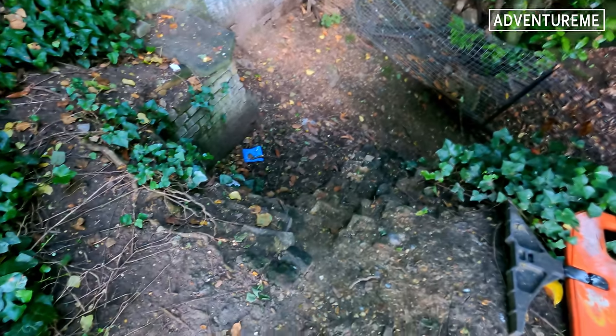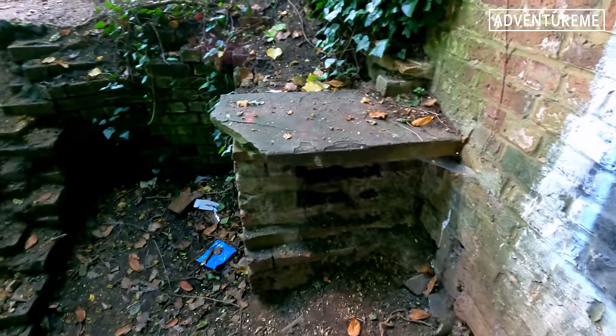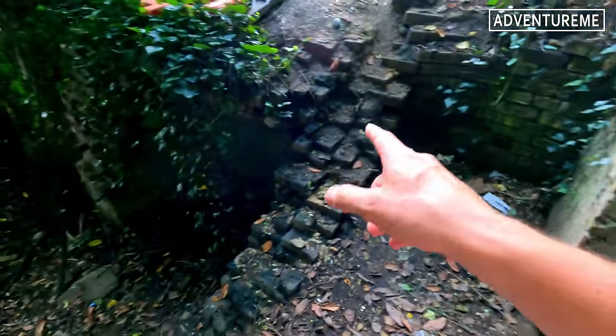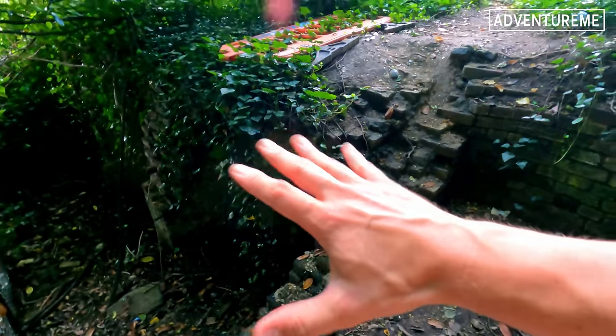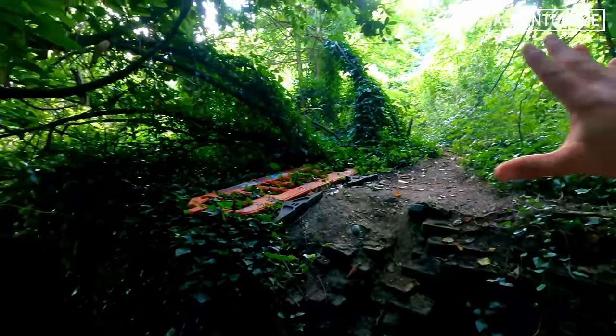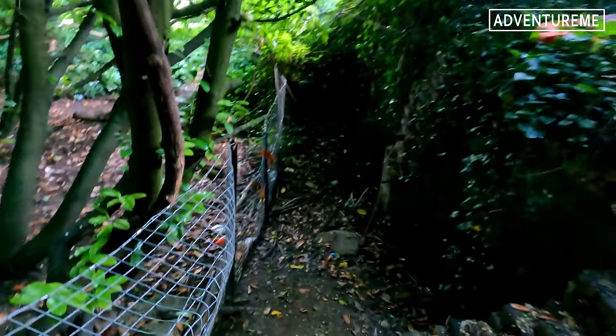And then right here, you can see a cellar of the old building. Let's get down and have a look. Yeah, so here is what looks like a cellar underneath the original building. At this level, you would have been in the building branching off down the side here. And this would have been the lower basement level. You can see some large bunkers underneath here.